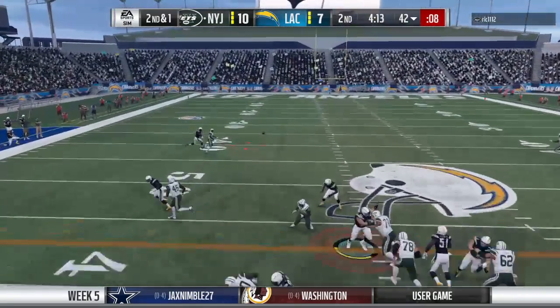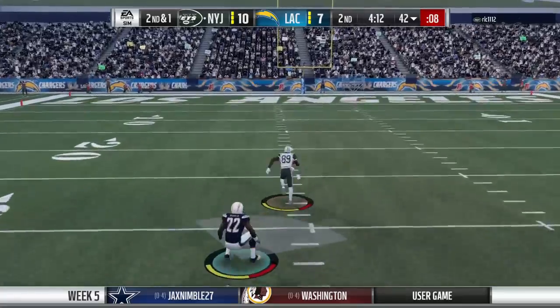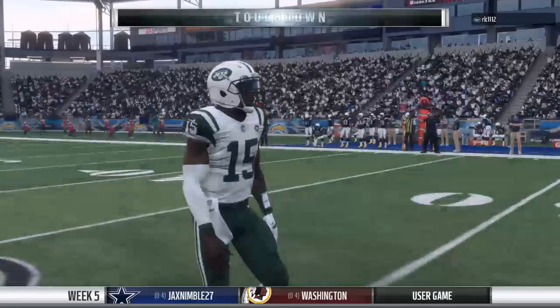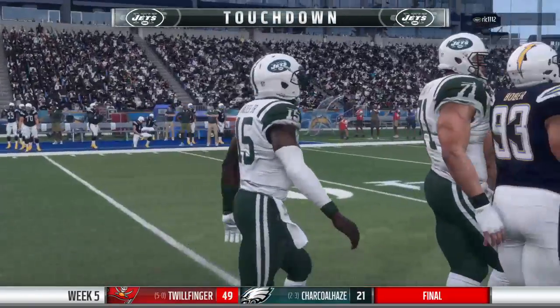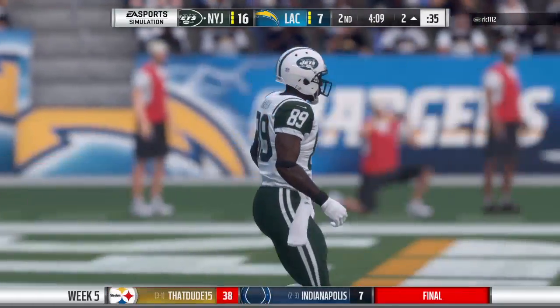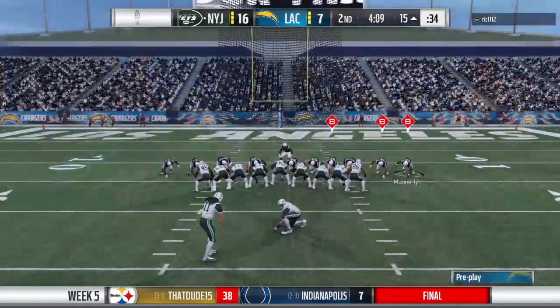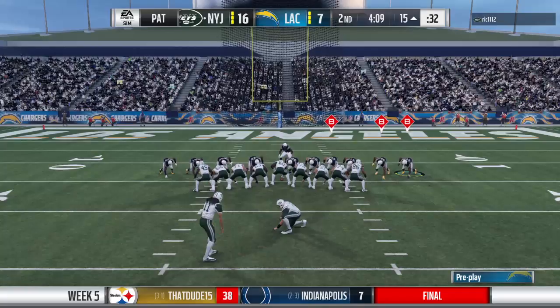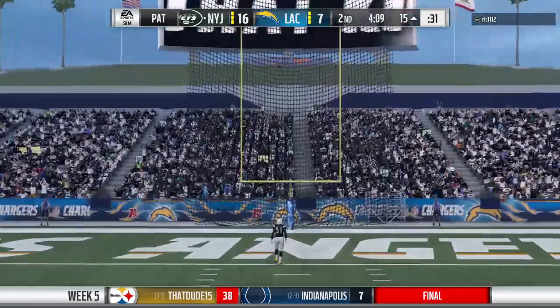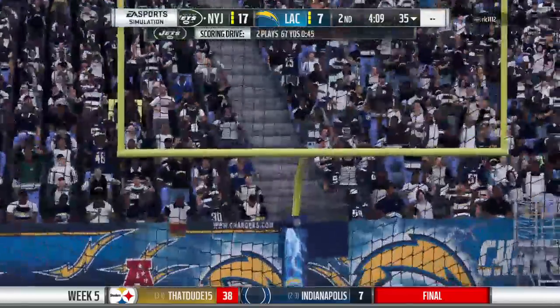Looking to throw. Going down the middle, and it's complete. And all the way in. Touchdown, New York. A big play there. His 3rd touchdown now on the year. And the Jets get the quick strike touchdown. It's good to make it 17-7.